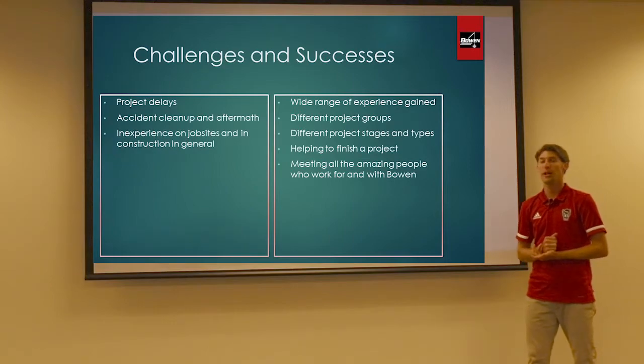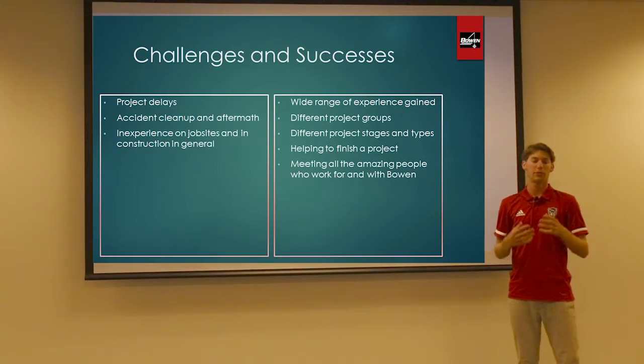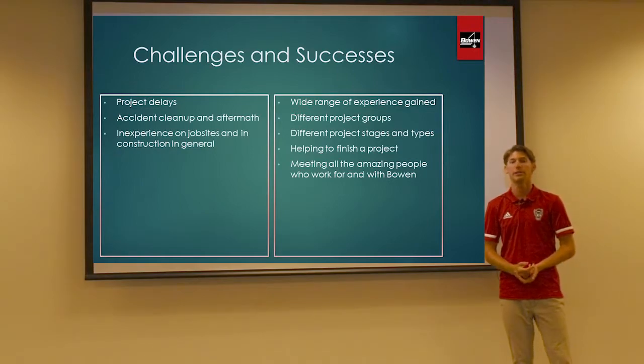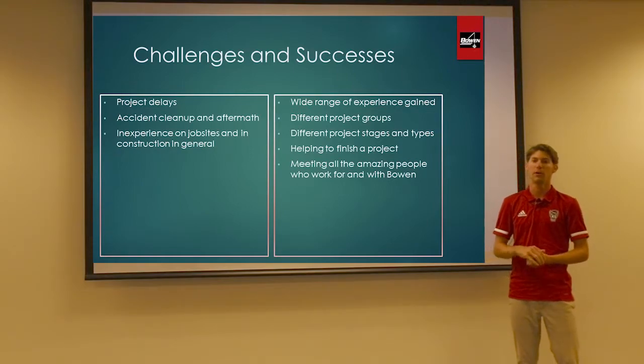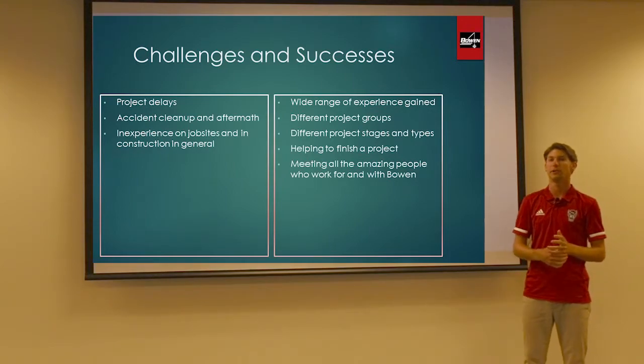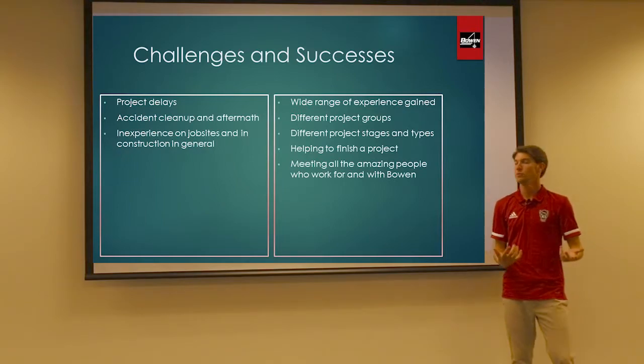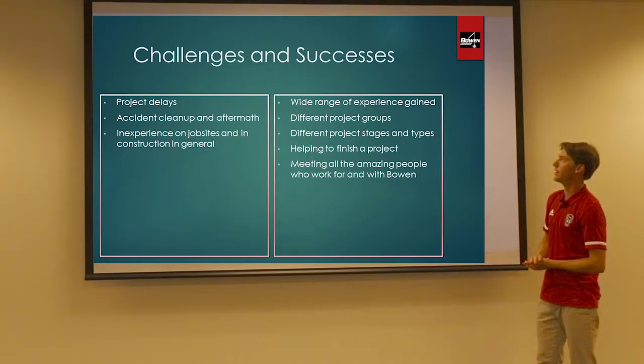So some of the challenges and successes I had. Challenges were mainly the first half of the summer, just because of project delays and getting adjusted to living on my own away from a college setting. And I was very inexperienced. I'd never been on a construction site, never done anything in this field.